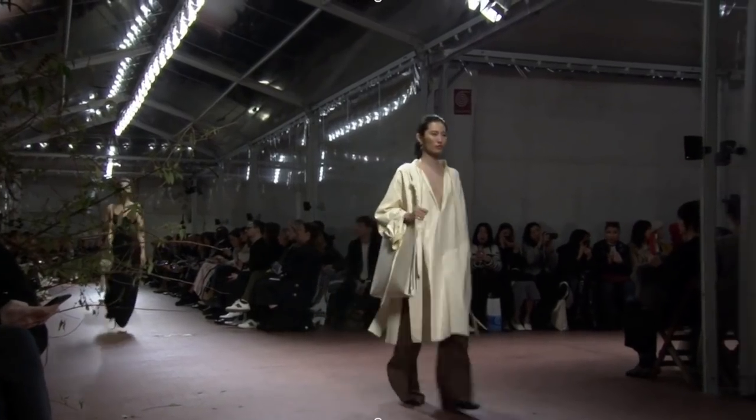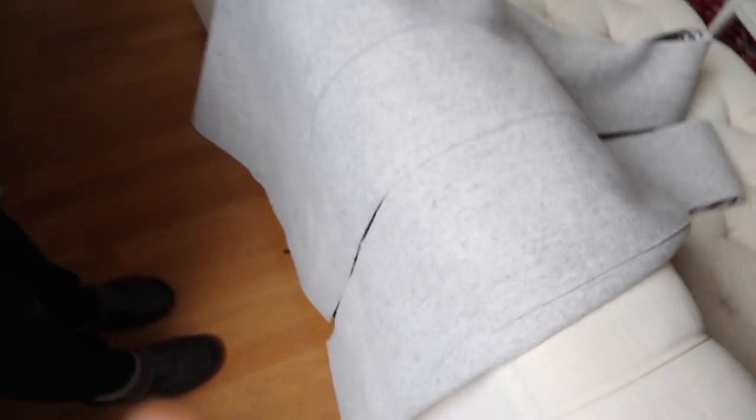And if you sit on your couch and watch TV, you can just put it on. Yeah, I mean, you can even have a blanket. You can just use it as a blanket, so it's pretty nice. Okay, yeah, and that's the piece.